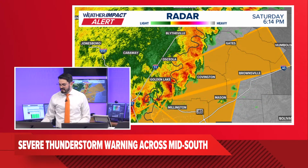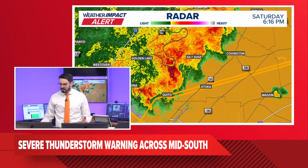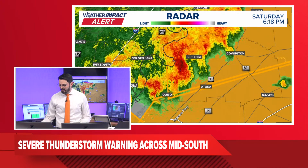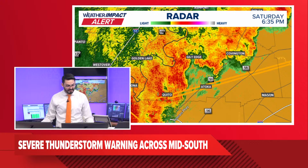Notice that you see that we've got some very heavy rainfall that comes right there at the start of this loop here. That's just to the west side of the Covington area that moved through that region around Gilt Edge, north of Quito and Atoka, Tennessee there. Some pretty intense hail just came through that region north of the Richardson Landing area there.